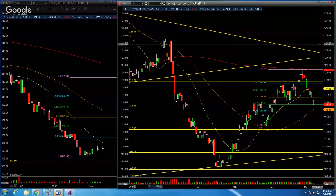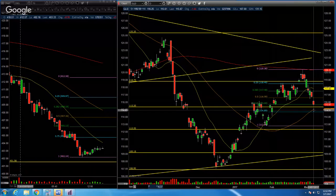Let's see if this thing starts to move up again. We're running into some support. We still have a gap fill down here at 115.23. Again, flies like to go to crap, just like stocks like to go to gap fills and gap windows. But we're at the gap window here too, and the 618. Big area, guys. So let's see if this area holds.